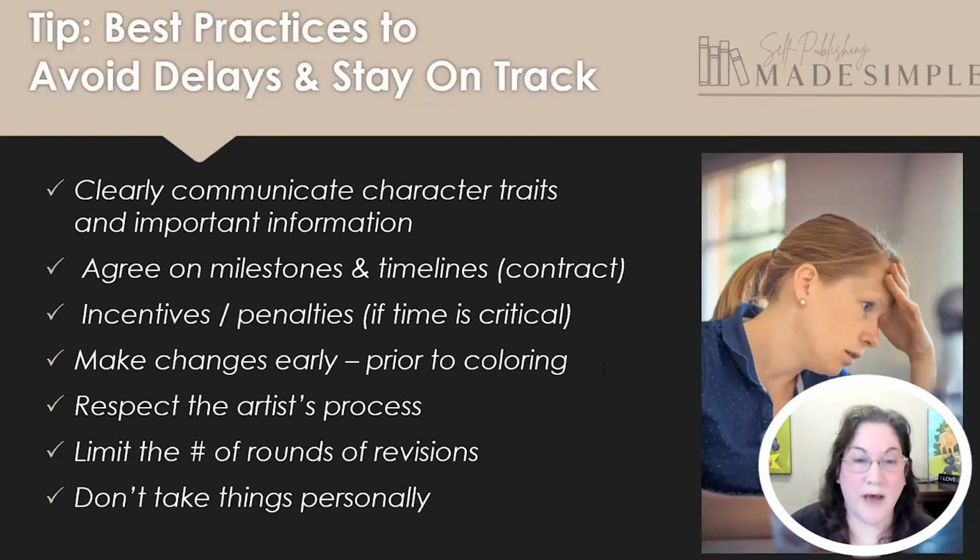Because if you need to go back and make major changes when it's already in coloring, it's going to be a lot more expensive and a lot of frustration for your illustrator, because most of the time authors think that should just be included in the price. They're asking to double or even triple the effort in a project. That can cause a lot of angst, and it's caused a lot of problems between authors and illustrators. So don't do that.